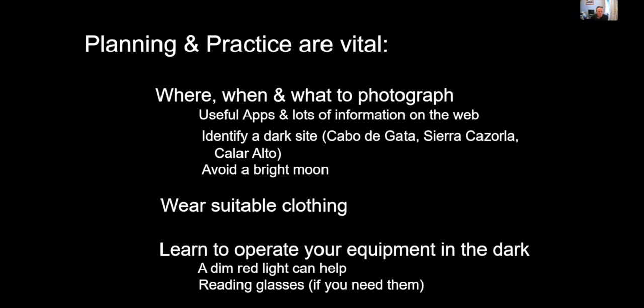With astrophotography, planning and practice are really important. You need to know where, when, and what to photograph. What is there in the sky to actually point your camera at and get the image? Fortunately, there's an awful lot of great information on the web and some very useful apps you can have on your phone or tablet to help you.